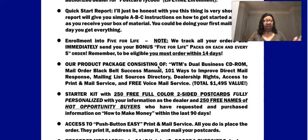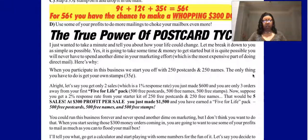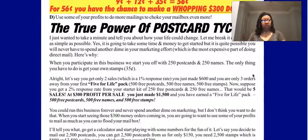And I'm accessible. I do return my calls. If you leave me a message or if you call, I will be available to pick up the phone and speak to you, to make sure I get your questions answered. That's before and after you join, any program. So a great program. The Postcard Tycoon has been around a long time. It was created in 2016, so we're going into 7 years, just about.